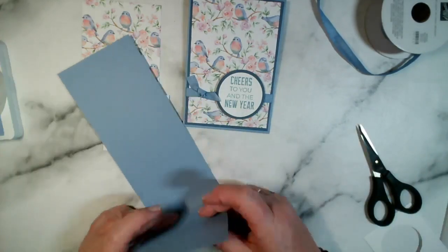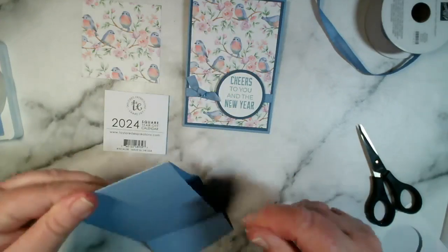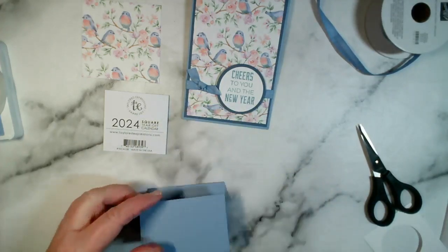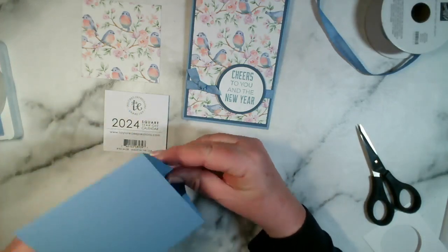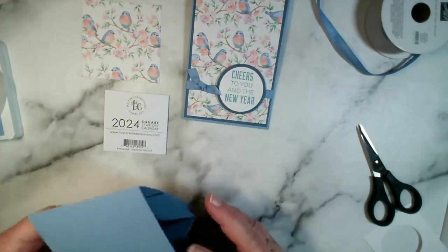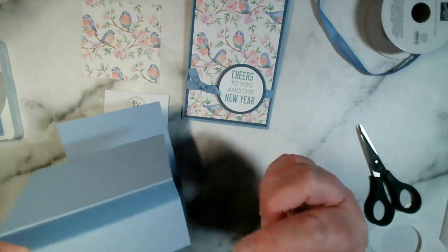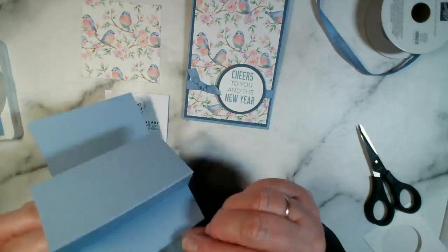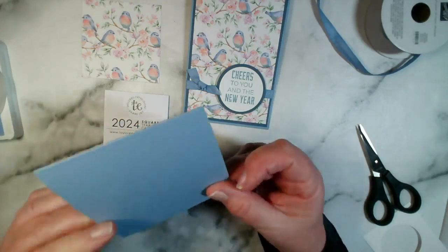So I'm going to show you how this goes, and you can easily do this really with any calendar. You just need to measure the width and the height that you want. So the way that this is going to go together is just a standard easel, like so. So let me show you. There's 9, another 9, and then 1.5, 1.5, and then that's just the overlap. So all I'm going to do is attach those together.